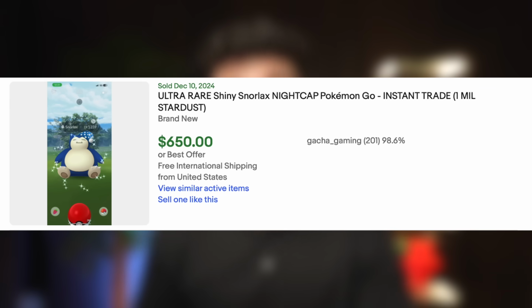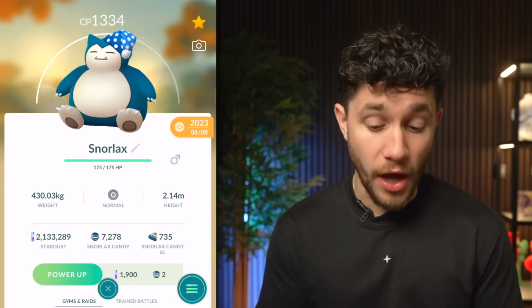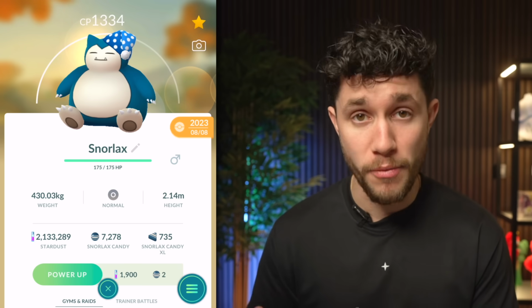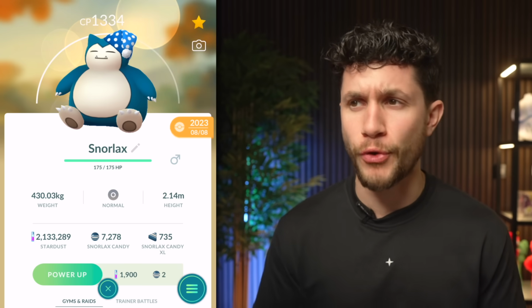Say hello to the $650 shiny Nightcap Snorlax. Now, why is this Pokemon so expensive? It's because Snorlax with the cap was released back in 2023, and the only way to get it was by buying a Pokemon Go Plus and using it to track your sleep over the span of about 30 days, which took forever to do. Most people didn't do it even if they had the Pokemon Go Plus, and to buy the device, it was like 50 or 60 bucks.